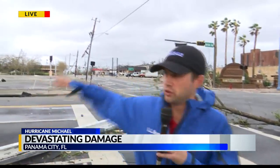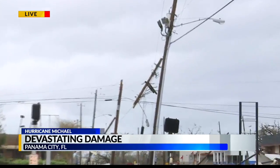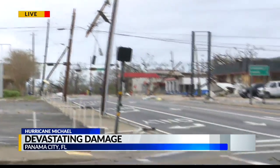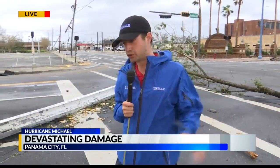Now, the main concern for folks now is power outages. Obviously, you can see behind us here, there are several power poles that are snapped, lines that have been cut, and so that is going to be a big problem for crews in the days ahead, making sure that power is turned back on and that people are safe. I'm sure right now several of the emergency crews are out checking on people, making sure they're okay, as this thing really just kind of cleared out within the last couple of hours, and first responders are just now getting a chance to go in some of these hard-hit areas and see for themselves just how some of those folks have fared. So we'll, of course, continue to bring you live reports and updates from Panama City throughout the evening.